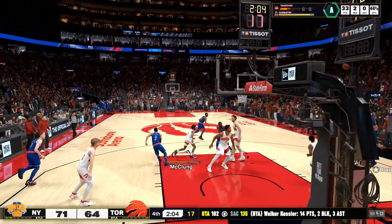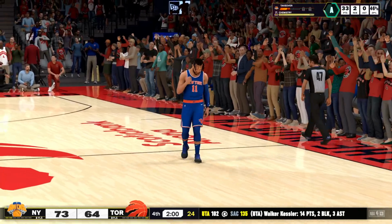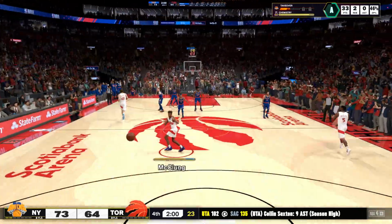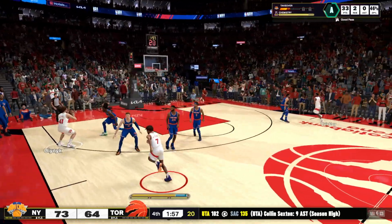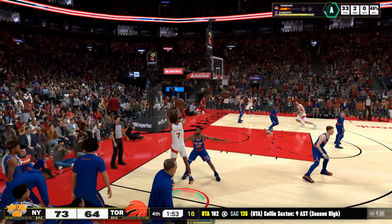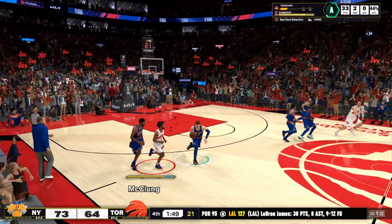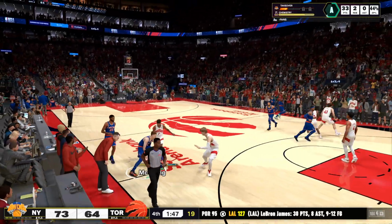Over to the left wing. Brunson with a clean look. Right through the cylinder that time. All net. Brunson's got 8 points in the quarter. Raptors have gotten into a pretty good groove, going 6 of 10 here in the final quarter. The 3 from MP. It's rebounded by New York. DiVincenzo's got 4 rebounds in this game.